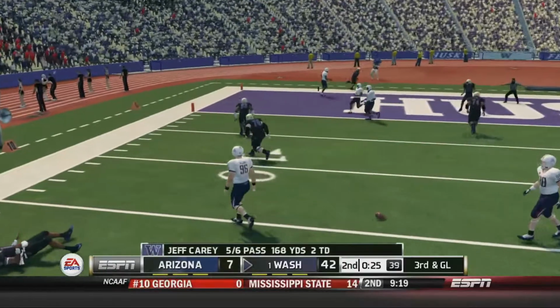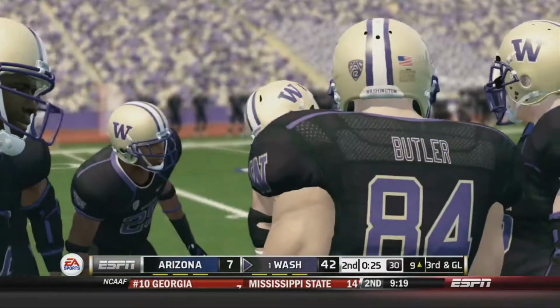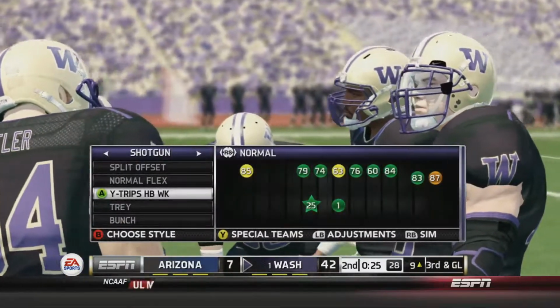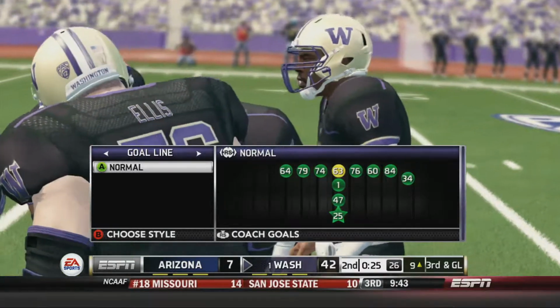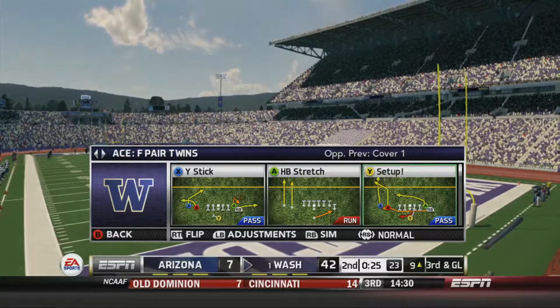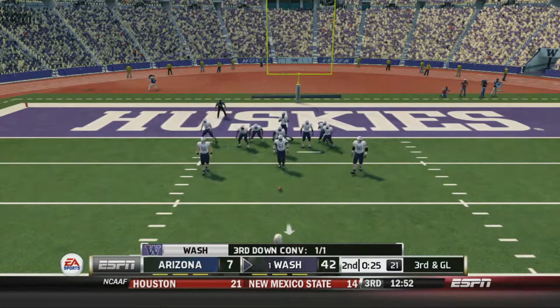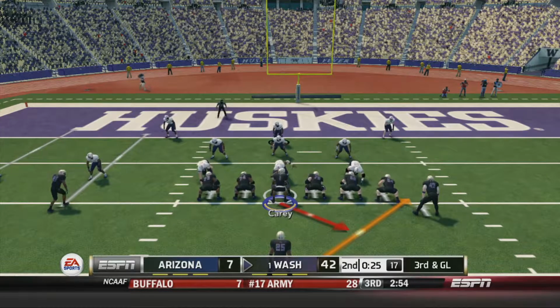The defense got some pressure and forced a bad pass. I think they've been a little bit more aggressive here with their pass rush, and that time it paid off with an incompletion. It's 3rd down. They need 8 yards here to get the ball in the end zone. Washington up by a big margin.